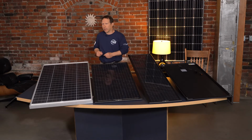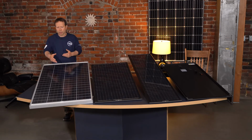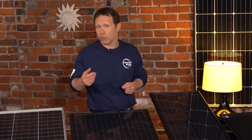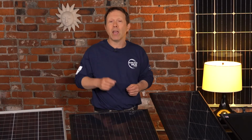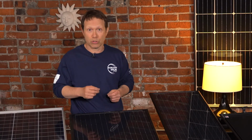When buying solar panels, it's important to count the number of cells. Lower cell count panels will be less expensive, but you don't want those. You need a higher cell count on your solar panel to properly charge your RV batteries. That's why if someone offers you a panel that's much less expensive, make sure to count the solar cells to make sure you're getting proper solar charging.